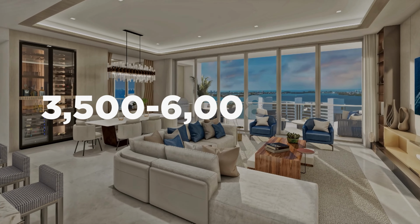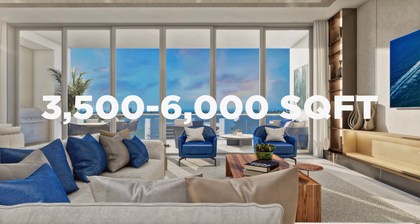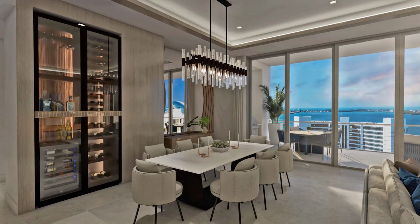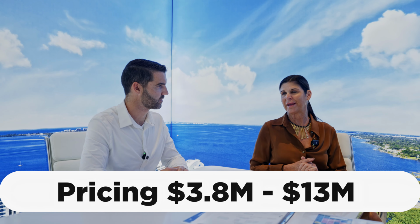Okay, and now square footage in terms of these units, what can people expect? They're large. They start about 3,500 square feet. All 3 bedrooms? 3 bedroom, 3.5 bath with den is the smallest, and then it goes all the way up to almost 6,000 square feet under air on some of them, and that doesn't include the terrace space as well. Okay. So the pricing starts about 3.8 and goes up to about 12,599. Tell us what specifically are the penthouses?